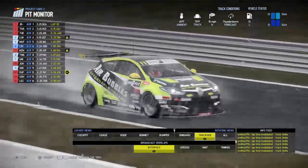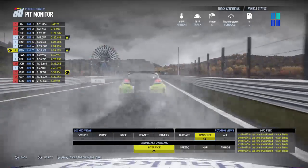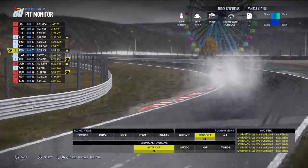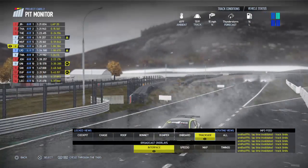Lionsfoot under pressure from Kenbo for P6. Right on board with Kenbo now. Looks pretty good through the 130R there. Lionsfoot a little bit wide.